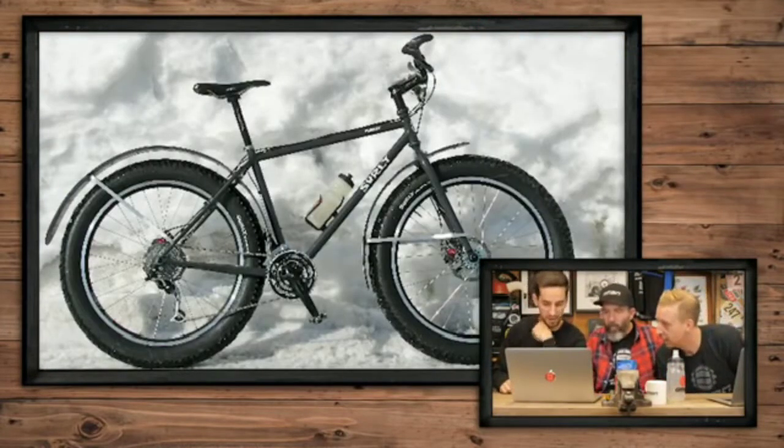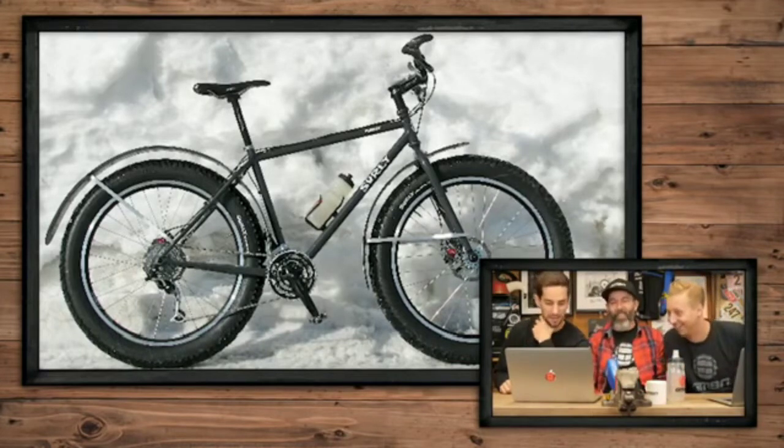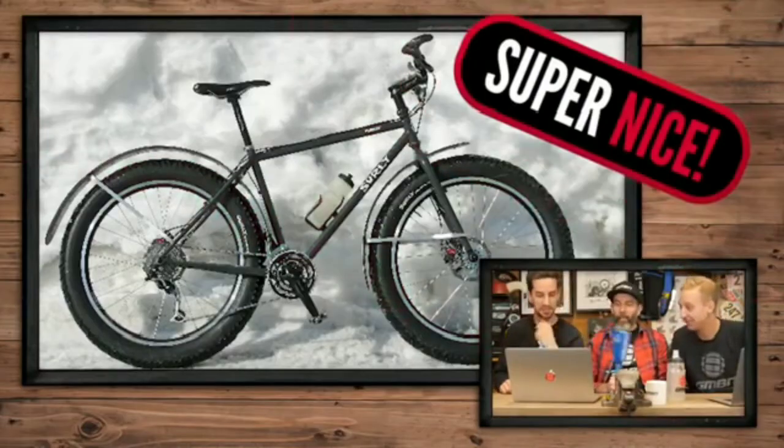Next up. Whoa. Look at that. This Surly Pugsley. This is Patrick in Nebraska. Love those mud guards. That's super nice. I think that's super cool. Nice. What a utility vehicle. Bar ends. It's got bar ends. Oh. Woo.